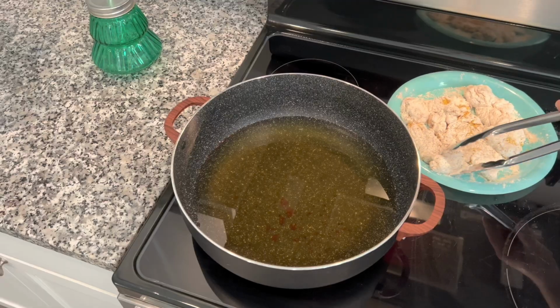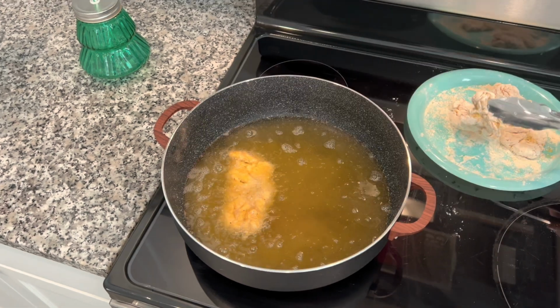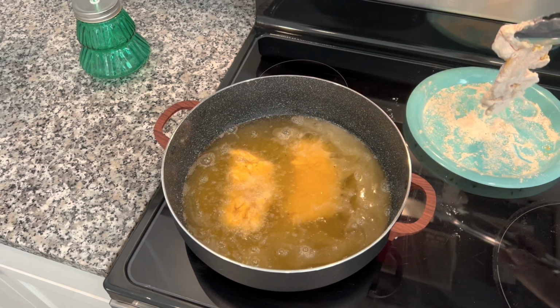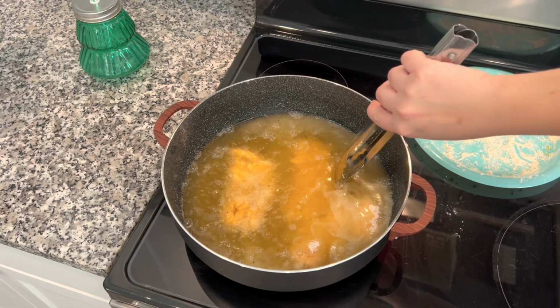Once you have your chicken fully coated, we're going to go ahead over to our stove where we have our oil nice and heated up in our pan. We're just going to drop those chicken tenders in, and these are going to cook for 8 to 10 minutes or until they reach the internal temperature of 165 degrees. And that's how you know they are finished.